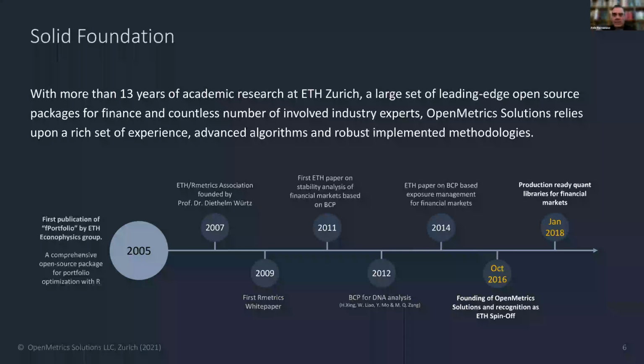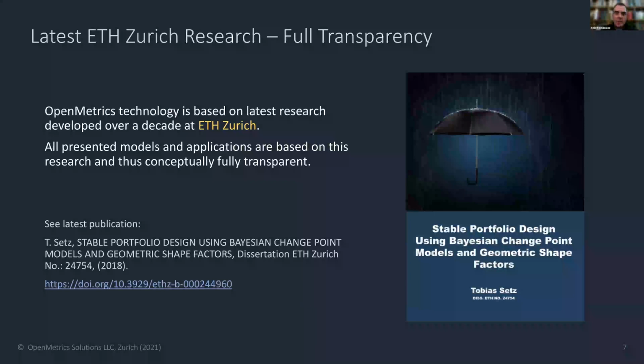But what you can see is that we have a very solid foundation. All of our methodologies are peer-reviewed, documented and transparent, and we are building on the shoulders of many developers and key researchers in the academic field. Our core technologies are based on the dissertation of my co-founder, Dr. Tobias Setz. The important point is that all our methodologies are fully transparent. This is also the reason why we have in the meantime several pension funds as clients, because one of the requirements is having a fully transparent and explainable methodology.